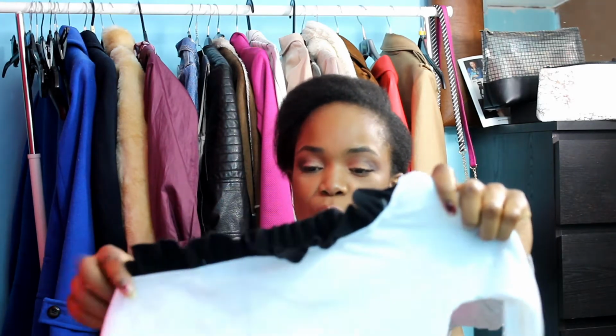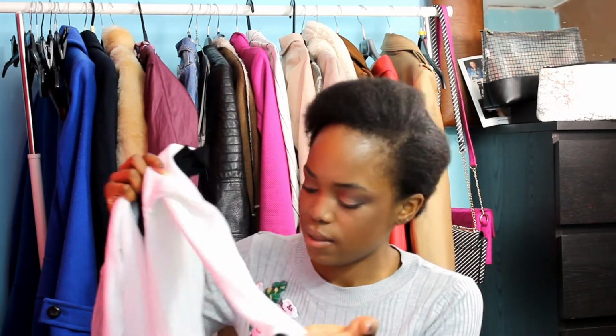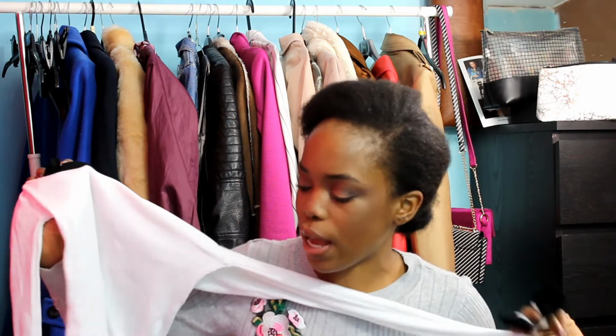So the next thing that I got was this frill bodysuit. I thought it was a top on the website. I don't think it actually said bodysuit, or maybe it did. I don't know. But I thought it was a top. I'm not really a fan of bodysuits. I find them a bit uncomfortable, so I never really end up tying them up. It's got this little frill detail on the top here, and then as well on the ends of the sleeves. It's this really simple, basic white kind of top. I guess you can wear it with so many different outfits. I got this in a size 8.